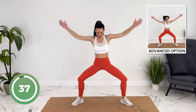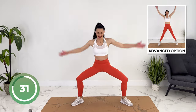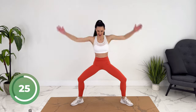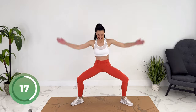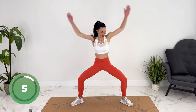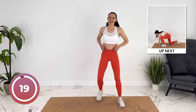Let's take it wide. We're gonna pulse here, jumping jack arms. Shoulders are low, core is strong. This one's harder than it looks. Walk it out.